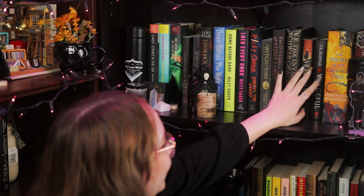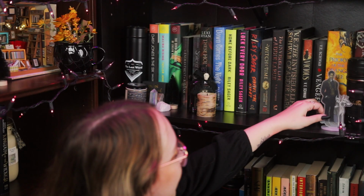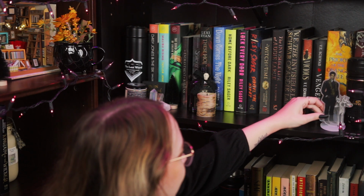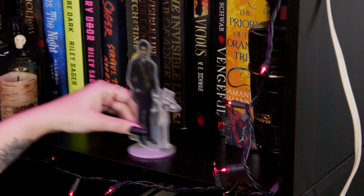It looks intimidating, but I think it reads pretty fast once you get past the first 100 pages and you have more of a grasp on the world. This is Wrath from Kingdom of the Wicked, and he's got a 3-headed dog apparently, and I believe the dog shows up in the sequel, which I haven't read yet, but he hangs out on this shelf.